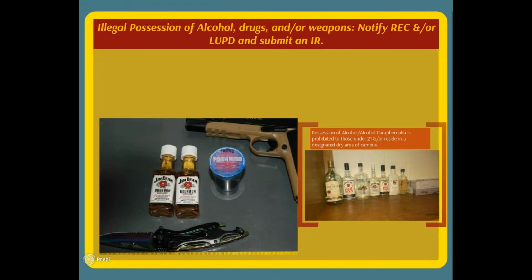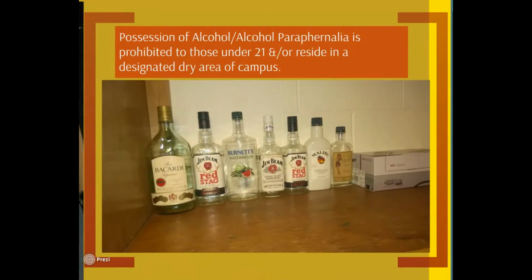During fire health and safety inspections, you very well could come across alcohol, drugs, or weapons. In the case of alcohol, it is prohibited in dry residential spaces, as well as any space where the occupants are not 21 years of age. If drugs and/or weapons are found, LUPD and the REC on call need to be notified immediately. Pro tip number 4: if a student is under 21, alcohol bottles cannot be used for display purposes, otherwise known as trophy bottles. If someone is of age, they are allowed to have trophy bottles in their unit.